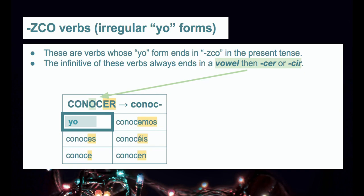Those forms are tú conoces, él conoce, ella conoce, usted conoce, nosotros conocemos, vosotros conocéis, ellos conocen, ellas conocen, ustedes conocen. The yo form, as mentioned above, ends in ZCO instead of just O, giving us yo conozco.